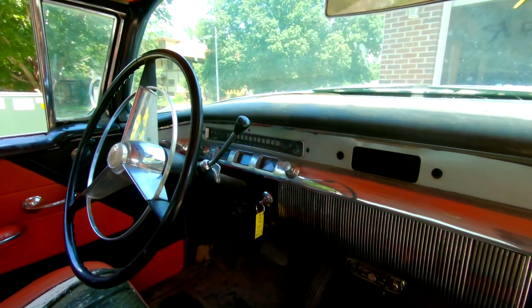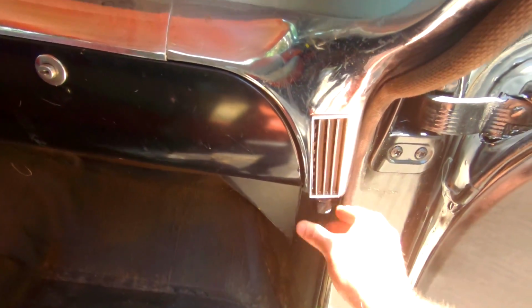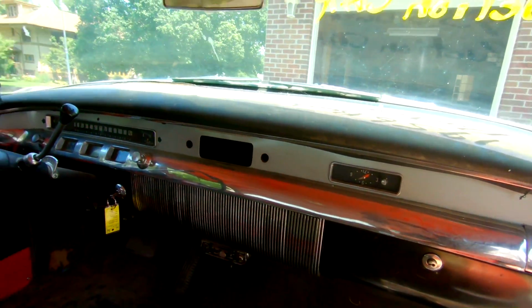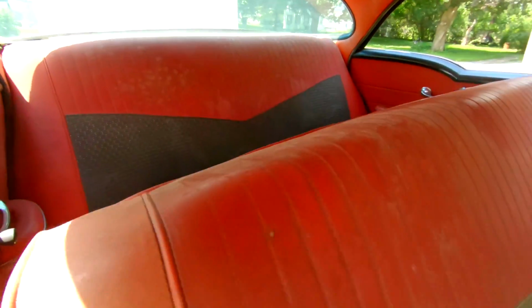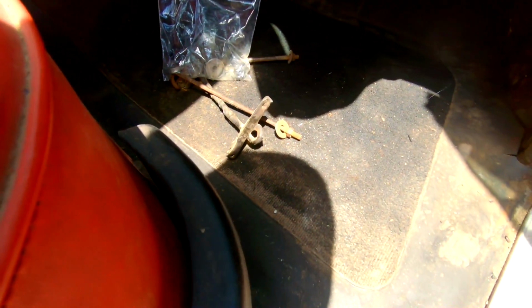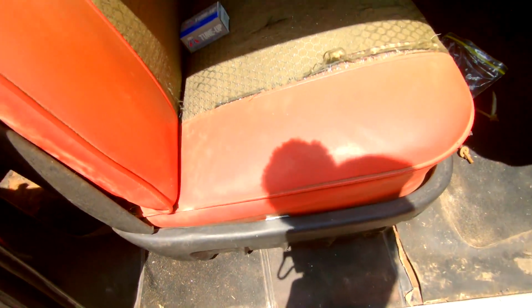Everything's there except the radio. But you have your air vents here in the dash, which I think is pretty cool. Clock in the dash as well. Steering wheel is all complete. Headliner's in it, which appears to be original. The seats appear to be original. It's got the original floor mat as well. It's a rubber floor mat. And you have some carpet back here between the seats.